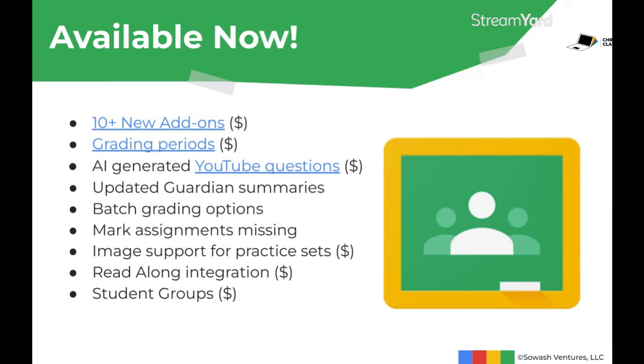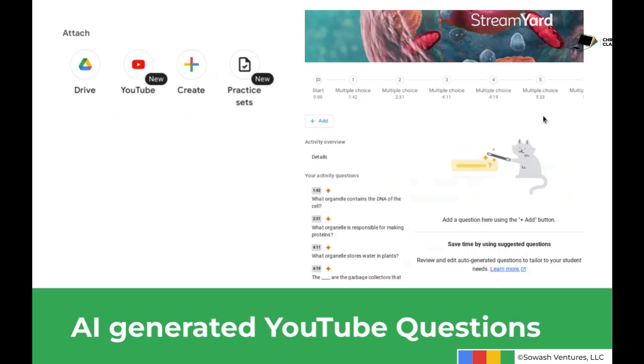Some additional grading options that will allow you to batch grade as well as mark an assignment as missing. Image support for practice sets. We talked about the Read Along integration and student groups. That was announced a while ago, but will be available in the coming weeks. That's a summary of everything. Let's dive into a couple of these and look at some more details, especially the new releases.